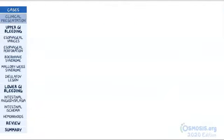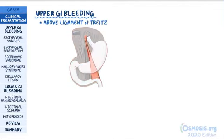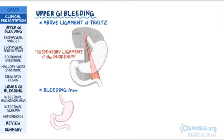Now, both people have gastrointestinal bleeding, but with different presentations. Gastrointestinal bleeding can be divided into upper and lower GI bleeding. Upper GI bleeding arises above the ligament of Treitz, also called the suspensory ligament of the duodenum, and it includes bleeding from the esophagus, stomach, or duodenum.